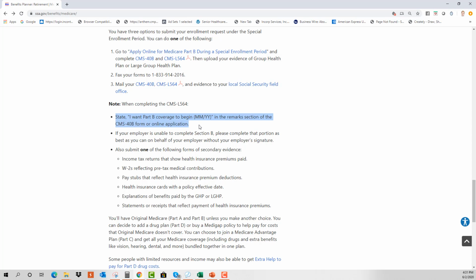Here's what you want to do. You want to have the customer write, "I want Part B coverage to begin June 1st, 2020" in the remarks section of the CMS 40B form. So even if we're faxing it in or uploading it, say June 15th, if that person was eligible for coverage for June 1st because they lost their group May 31st, you can put the requested effective date in the remarks section of the CMS form 40B.